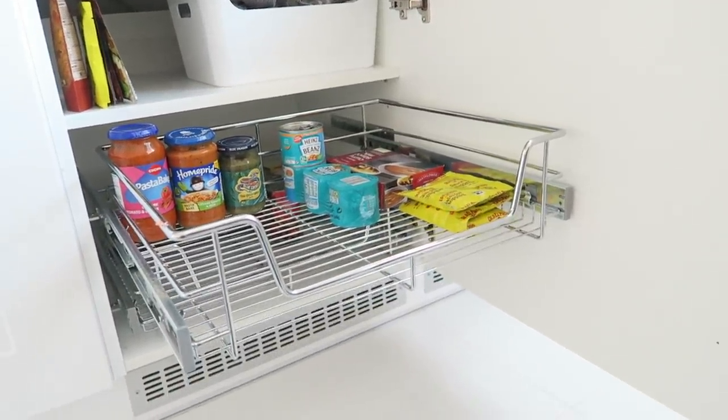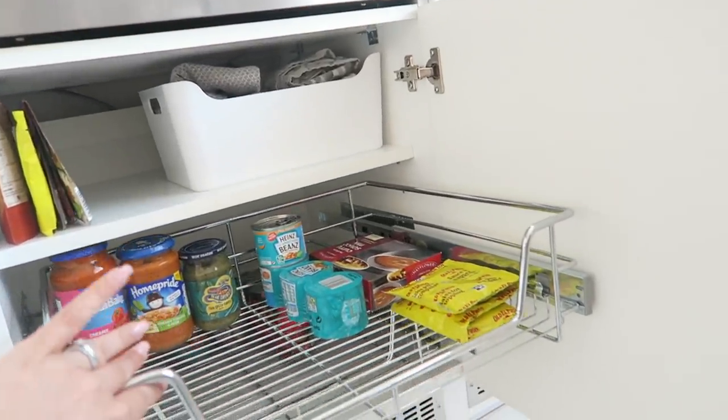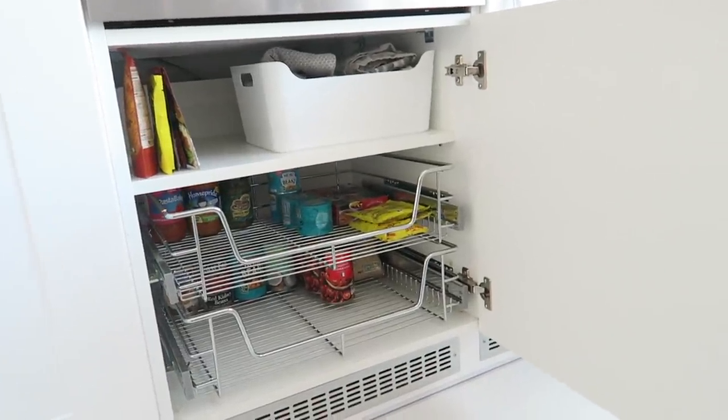They pull out like this. So much better. I was going to get another one for up there, but actually I don't need any more space than this for the food, because I still have cupboards. So I'm really, really chuffed with those.